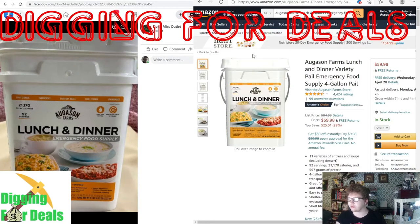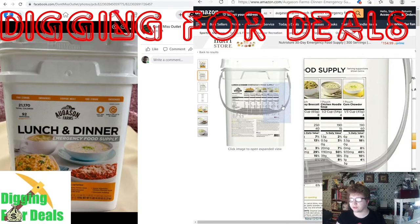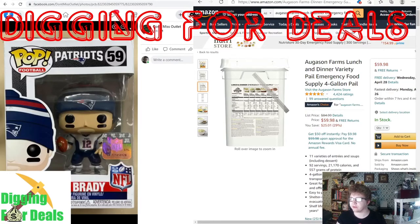Here's the lunch and dinner. This I might get just because it's cool. I guess somebody returned an emergency kit. I haven't seen any other emergency stuff except for last week when they had that one, forget what it was called, like a survival kit. This is normally $84.99. It's $59.98 on sale right now, but $7, so you can save quite a bit by going to Don't Miss Outlet.